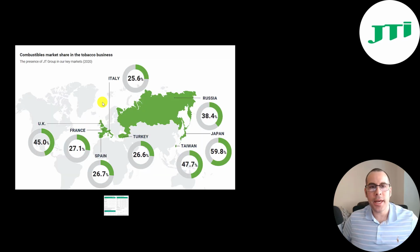Here are the countries. They have a pretty big market share in combustible cigarettes. Combustible means you could light the cigarettes. 60% market share in Japan, which makes sense. Nearly 50% in Taiwan and the UK. 38% in Russia. 25% in Italy, France, Spain, and Turkey.